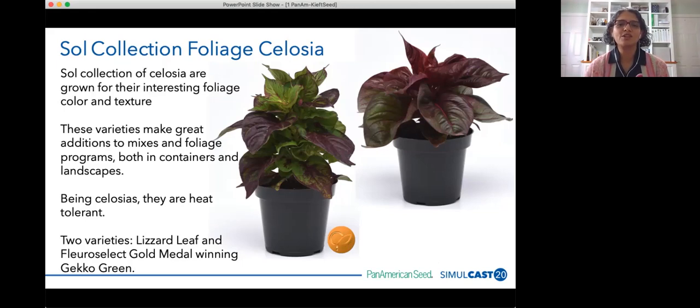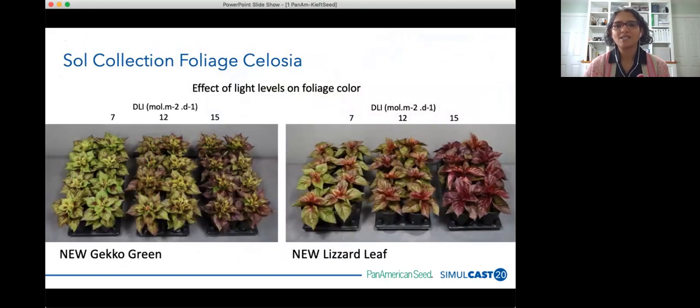Of course, the key feature of these is their beautiful purple foliage. Everybody asks us how to make their plants look bright purple, and the most important attribute is high light. Grow them under high light. You have a demo on your screen showing plants grown under low, medium, and high light, designated by DLI of 7, 12, or 15 moles. When grown under high light, the foliage of Soul Collection is bright purple.